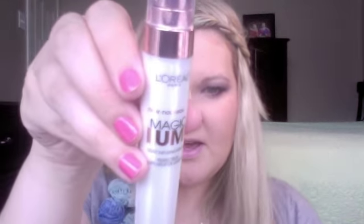One of my favorite primers is this L'Oreal Magic Lumi Light Infusing Primer. I just went ahead and found this at Ulta, and I really like it. I do like 2 pumps of this and then a pump of the Nyx HD foundation. I just mix it all together with my foundation brush, or if you want to use your fingers, whatever you like. I just find it gives a really great sheen and a really great dewy finish. So on those days, especially during the summer months coming up, when you want a light dewy finish, that's really great.